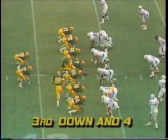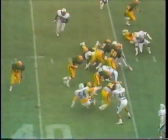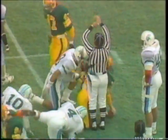North Dakota State just grinding it out on the ground. 3rd down, 4 yards to go. They've already picked up 2 first downs in this drive. And they'll get their 3rd one right now and more, as they get across the 25 down to about the 24-yard line.